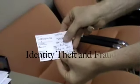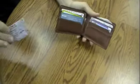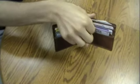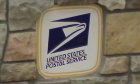Now we will be covering identity theft and fraud safety. First, always remember to keep your I-94, Social Security card, and other identification in check. Put them in a safe place and know where they are at all times. You'll want to keep your I-94 and Social Security cards in a safe place at home unless you need them for something specific. There are a couple of tips to keep in mind when dealing with your mail.